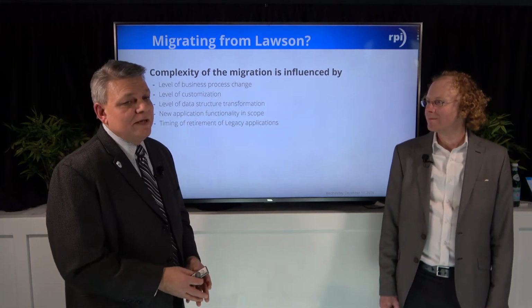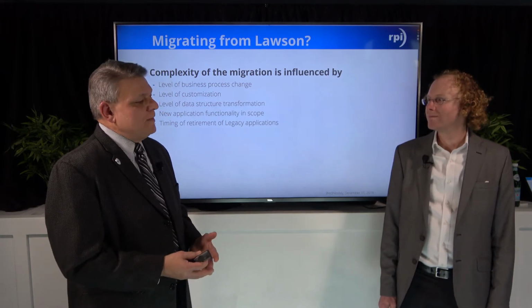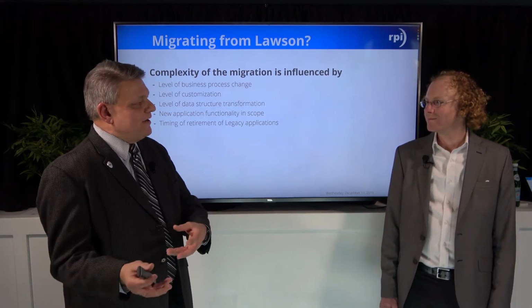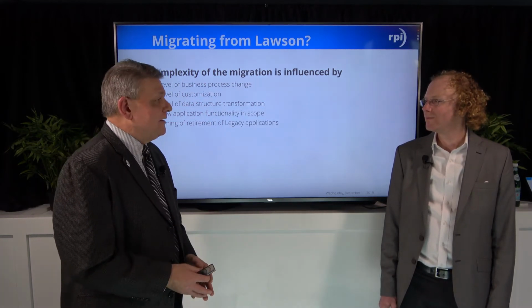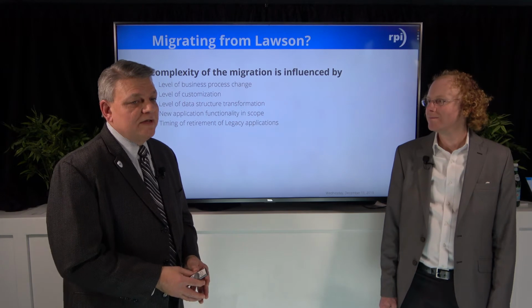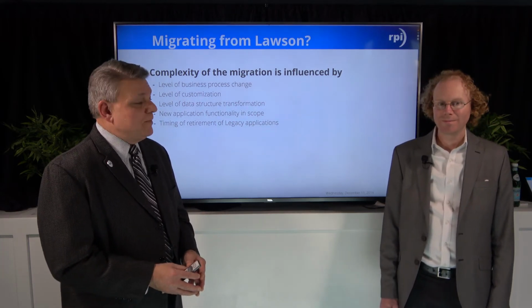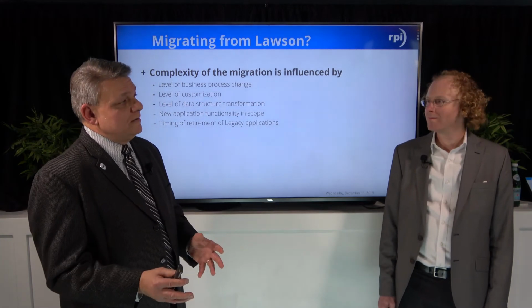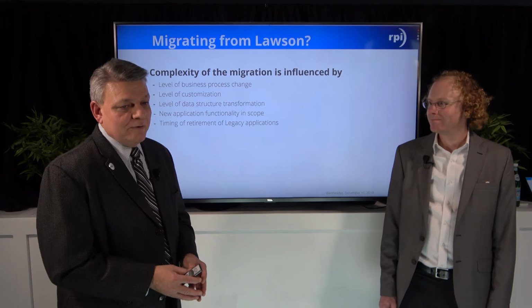Compromises have been made. So it's a time to reevaluate. Business processes drive the application configuration, and sometimes there are things that may have been left out or need to be reinvestigated. So that impacts the complexity of the migration. If your business processes are known, current, and up to date, less time is involved in reevaluating that.